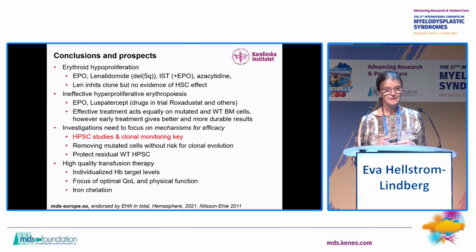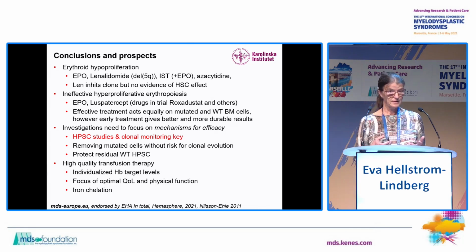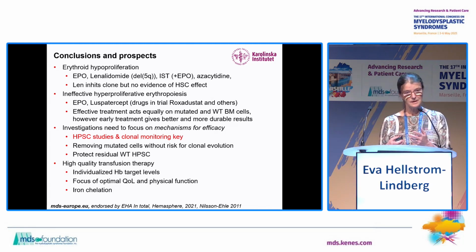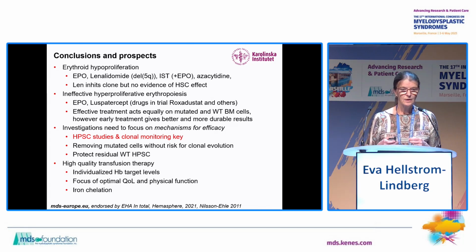Okay, so conclusions then and prospects. For erythroid hypoproliferation, we have drugs. We have EPO, when the serum EPO is not too high, and lenalidomide. We have immunosuppression therapies. Len inhibits the clone, but there is no evidence of a true stem cell effect of this clone. When we have ineffective hematopoiesis, we have EPO, we have sometimes luspatercept if you are lucky. There are many drugs in trial, but so far nothing that really hits the ceiling.